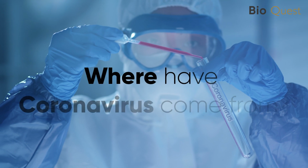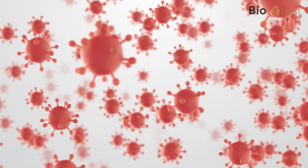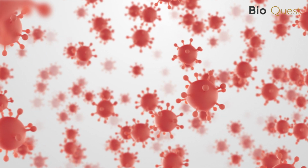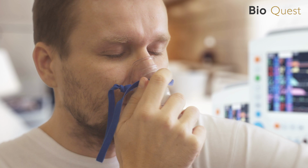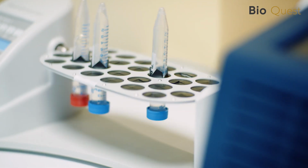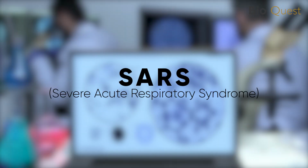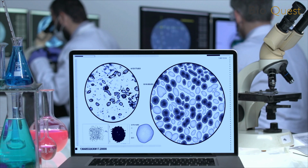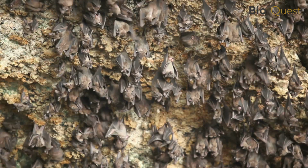Where have coronaviruses come from? The coronaviruses are found in different hosts like mammals and birds. Generally in humans, they cause respiratory tract infections. The viruses which are known to come from animals are: number 1, SARS. That means Severe Acute Respiratory Syndrome Coronavirus. It has been suggested that SARS has come from horseshoe bats.